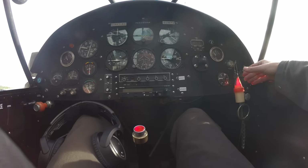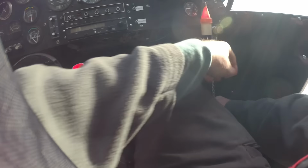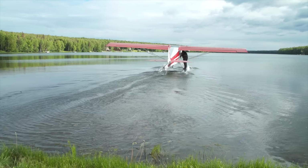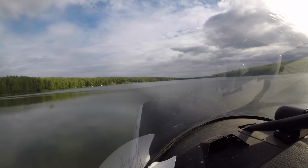And drop the rudders. Maneuvering an airplane on water is not so easy. There's several different ways to taxi a boat with wings.